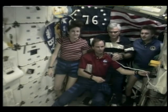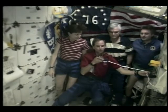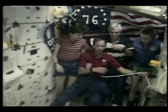Commander Chilton, it must be kind of hard to leave Shannon Lucid behind. She's going to be up there on Mir for quite some time. I know that this was the intent and that was what was planned, but just the same, it must be kind of hard to leave her.